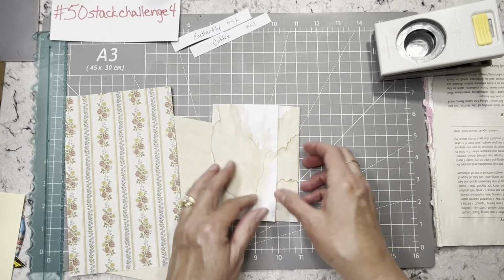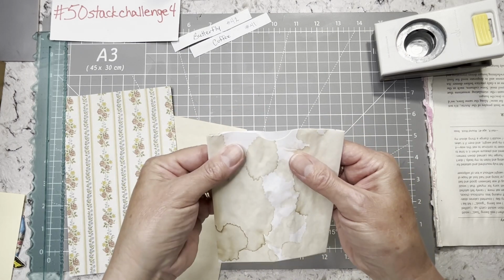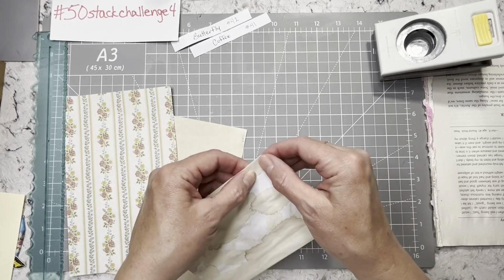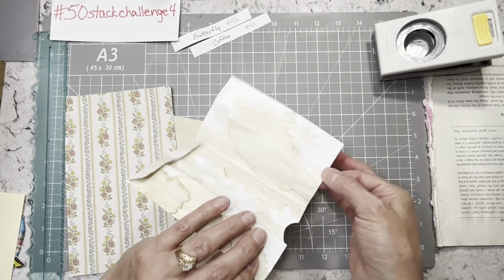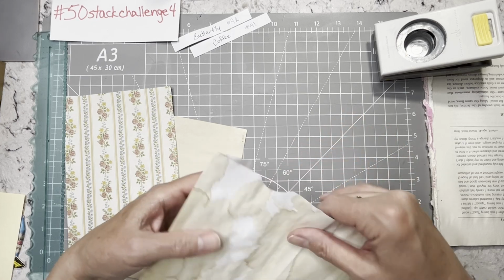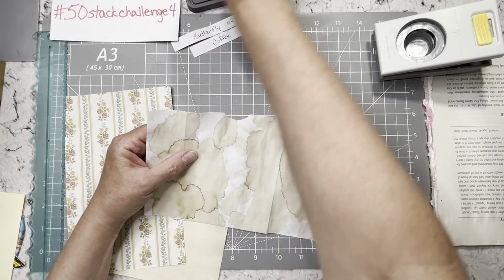Okay, what I also might do is cut... no, I guess not. I was thinking of cutting these sides at a little bit of an angle, but I kind of want that back there, so I'm not. I am going to ink it, however.